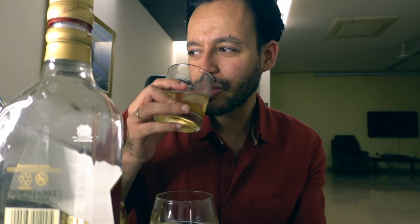Okay. This is a very uppity drink and I don't appreciate it. Moving on, double black. Let's see if this gives us a bit more welcome.